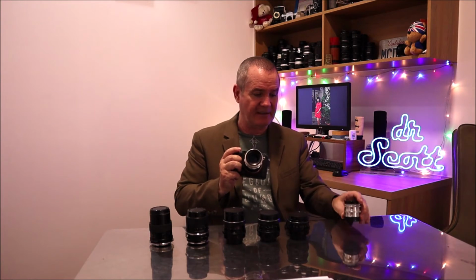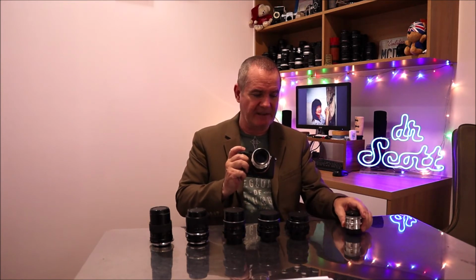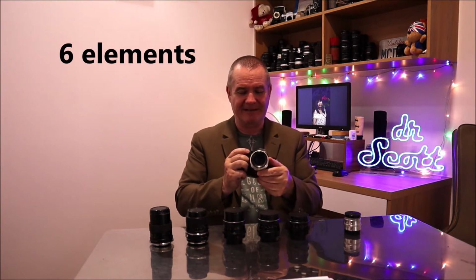Now the aperture blades on this one, this one had 12, this one only has 10. So that's one of the strengths of this one over the Biotars. This one also comes in a 12 blade set, some even 15, but this one has 10, and 10 is still nice. It's better than 6, which is what these guys have. So that's one of the beauties of the Biotar, not only its 10 bladed aperture, but also it had six elements. One of its claims to fame is its bokeh, and under the right conditions you can get a slight swirl in the background.